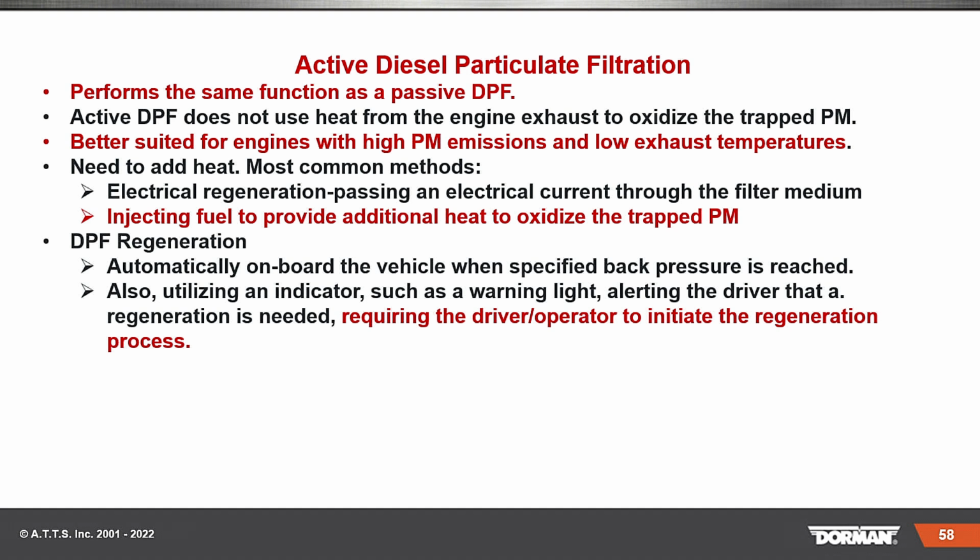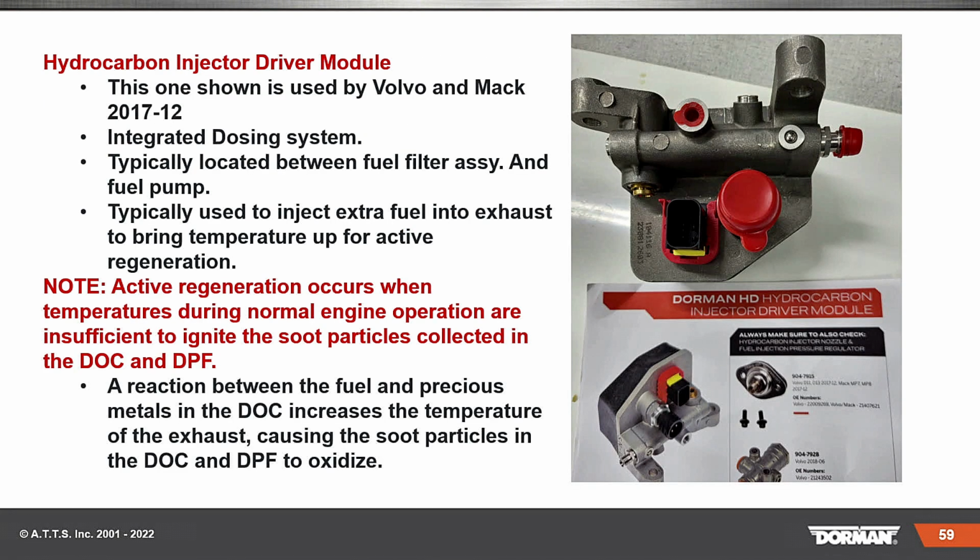So there's a few different systems out there. Most common methods: electrical regeneration, injecting fuel to provide additional heat to oxidize. So there's different ways of doing it. Then you have it automatically on board the vehicle: when a specified back pressure is reached, DPF regeneration occurs. Also utilizing indicators such as a warning light alerting the driver that regeneration is needed, requiring the driver to initiate the regeneration process. Now, that hydrocarbon injector driver module.